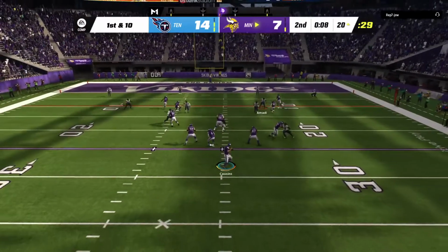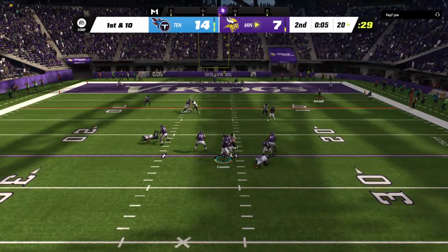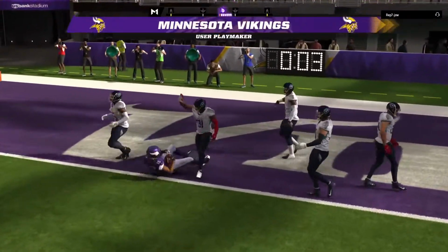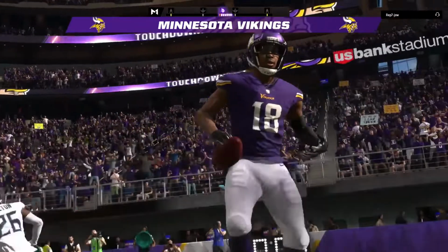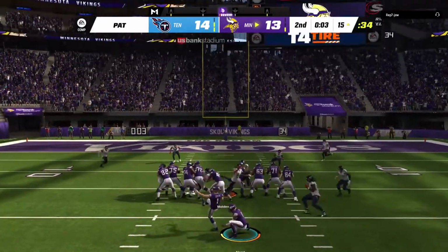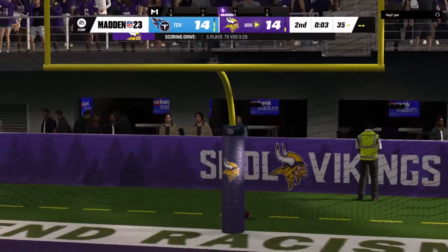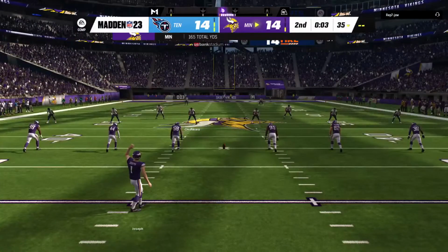From the red zone now, they'll look to throw. And he will score. Touchdown, Vikings. Kirk Cousins on the connection to Justin Jefferson. And the Vikings have a chance to tie the game here in the final seconds of the half. Joseph connects on the extra point. And that is going to tie our game as we approach halftime.